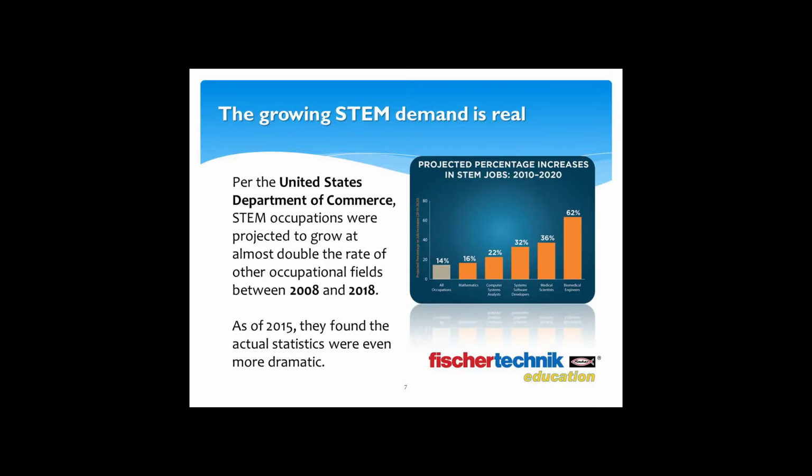Well, first off, a few years back, the United States Department of Commerce released a set of projections for the decade leading up to 2018. Now, these projections indicated that STEM occupations would grow by 17%, compared with 9.8% growth for all other occupations.